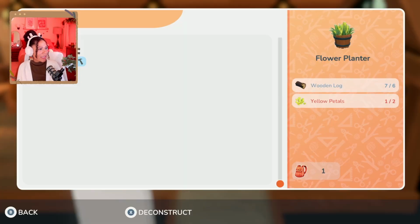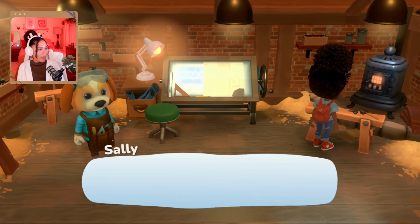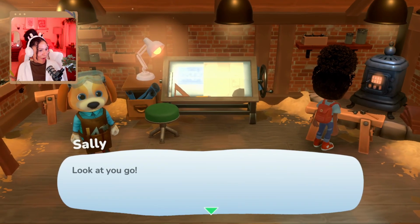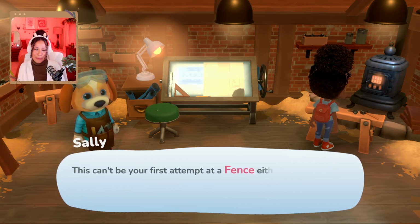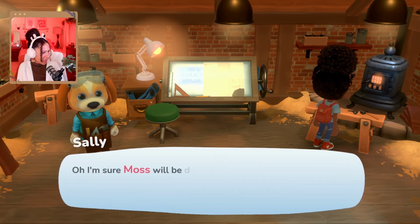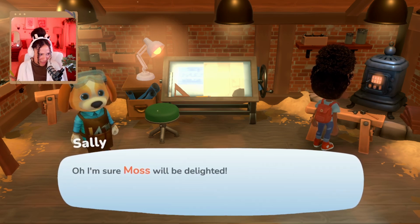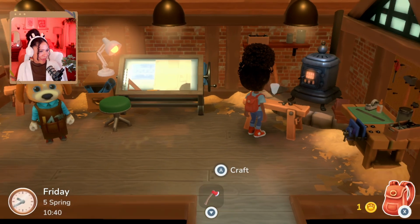One flower planter, please. And one fence, please. Thank you. Wow, look at you go. That's a pretty fine looking flower planter. This can't be your first attempt at a fence either, surely. It looks so good. Oh, I'm sure Moss will be delighted. Oh, tell him I say hi too, yeah? Thank you. Bye, Sally. You're a gem, Sally. You're the glue to this town, Sally.